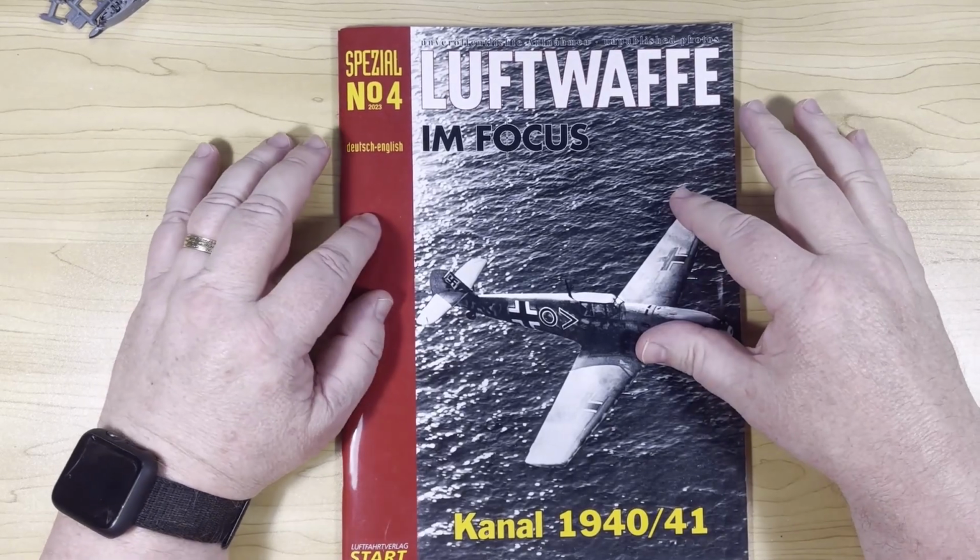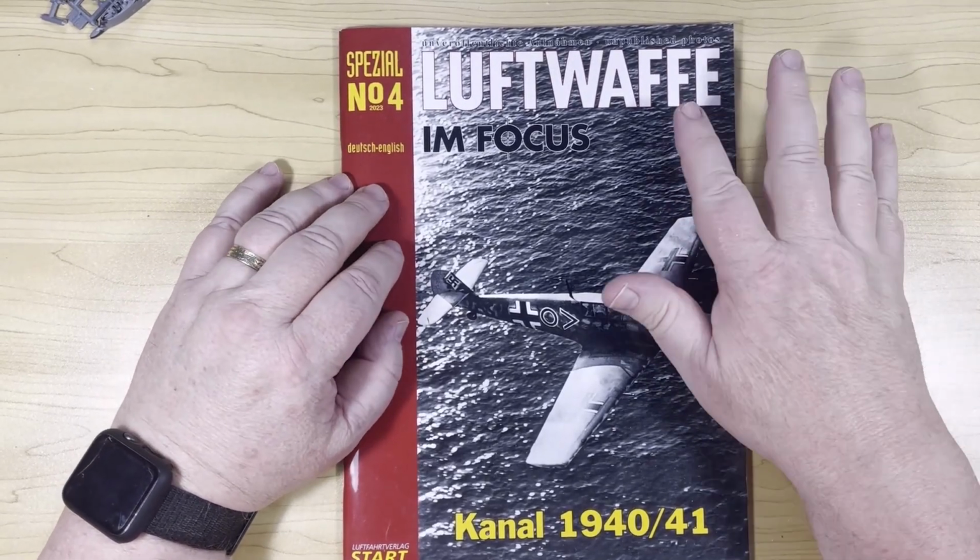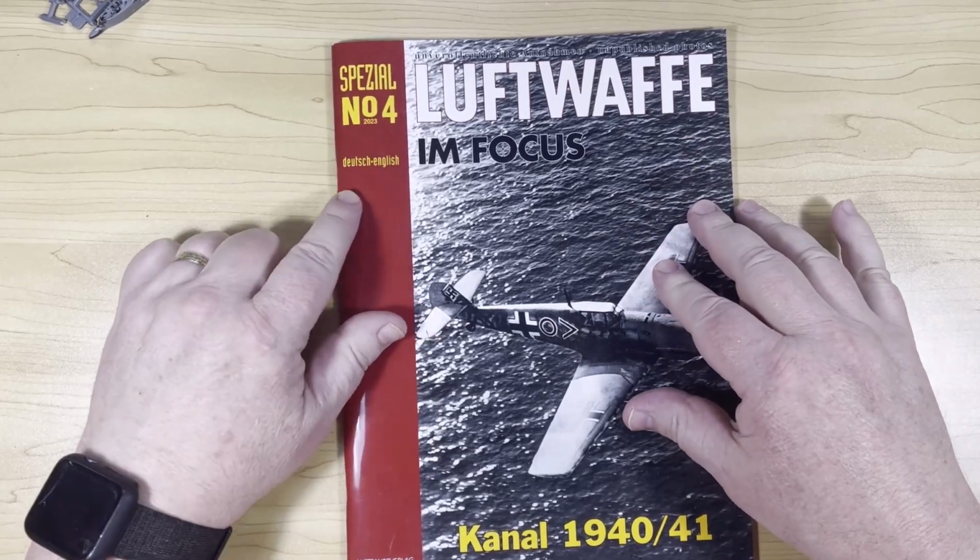Okay, we're going to have a quick look through. This is Luftwaffe in Focus special number 4.